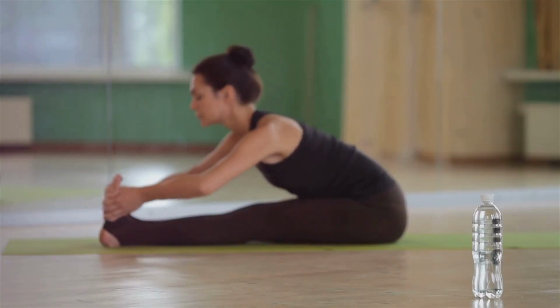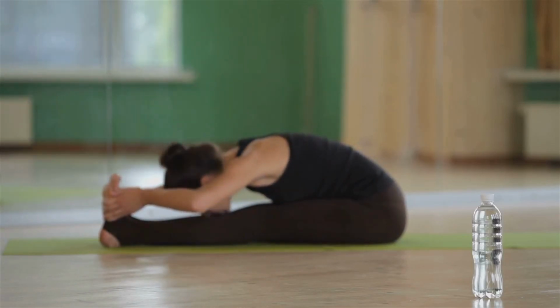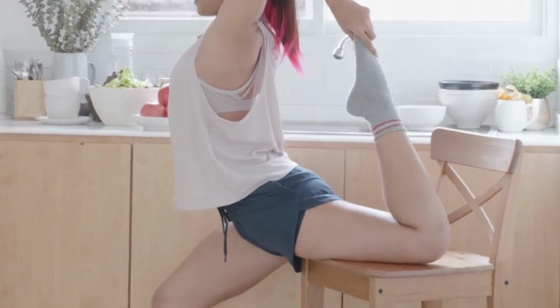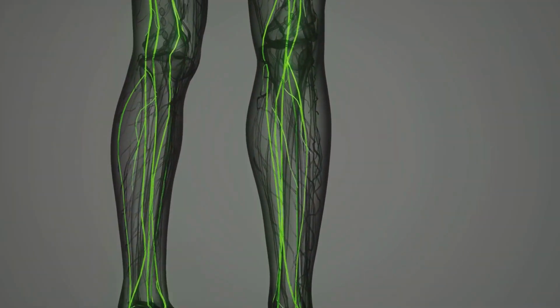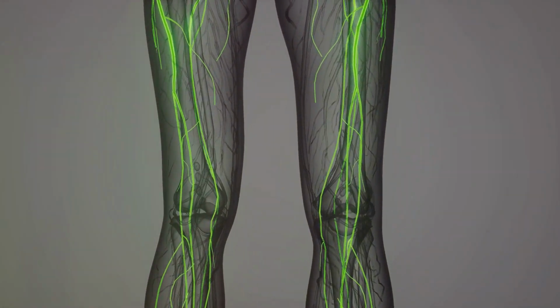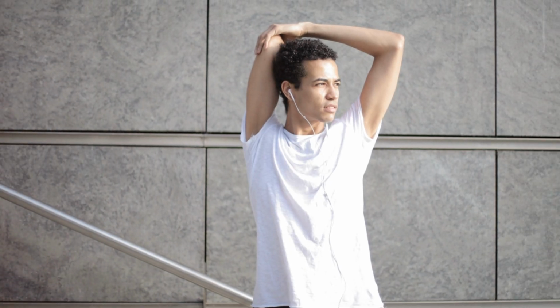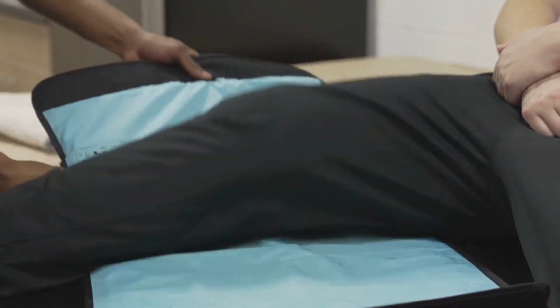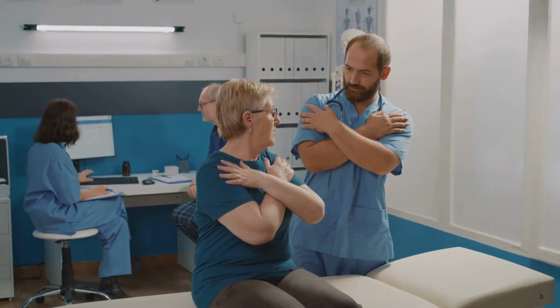To do nerve flossing, you perform specific movements that stretch and relax the sciatic nerve in a controlled way. One simple nerve flossing exercise involves sitting on the edge of a chair. You extend one leg out straight, flexing your foot towards your shin. Then, you tilt your head back slightly. Next, you point your toes and bring your chin to your chest. You repeat this sequence several times.